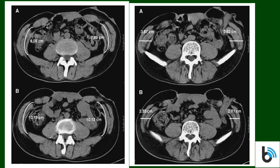I'm going to show you a couple images here of CAT scans of the intra-abdominal cavity. I want you to look at this one on the left first. So this is pre-Botox, and we can see that the length of the abdominal muscles here is about 8 centimeters on the left and about 7.8 centimeters on the right. And the image below was taken 4 weeks after Botox was injected into the 3 abdominal muscles. We can see on the left we have an increase in length of about 2 centimeters, and on the right, a little bit over 2 centimeters.